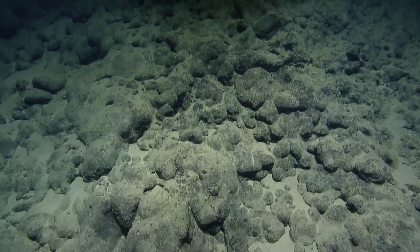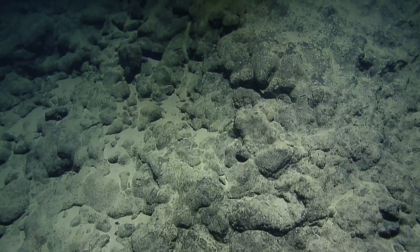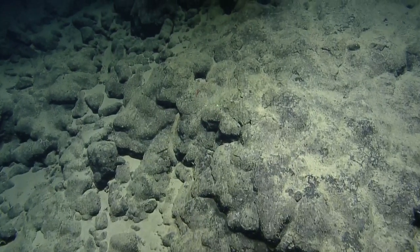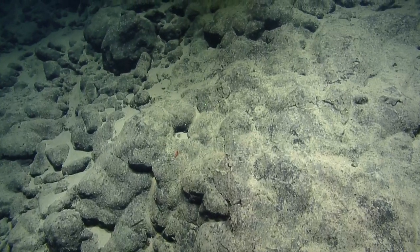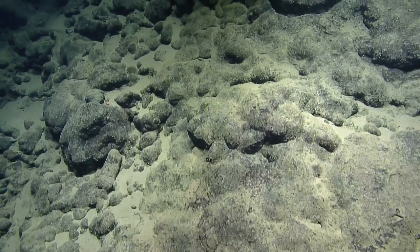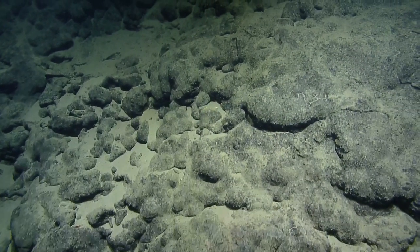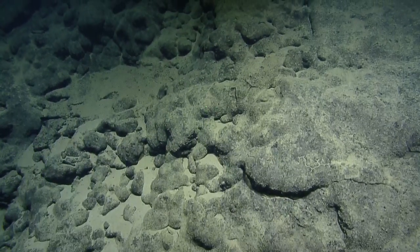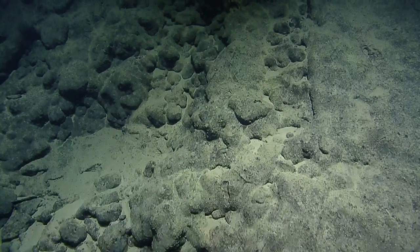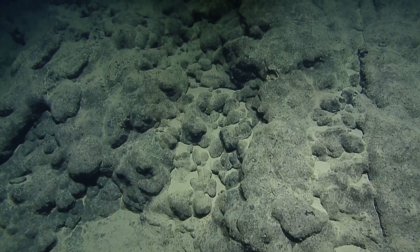When you see glowing active lava flows and can interact with them in the way that you can in a place like Hawaii, I was totally hooked. And then eventually I found my way into the oceans where most of the Earth's volcanic activity occurs, and found there was so much to learn and discover. We need thousands of years to understand all the volcanoes in the oceans. But it's amazing the progress that we've made just during my time, and we've seen active eruptions in the deep ocean that we've never seen before.